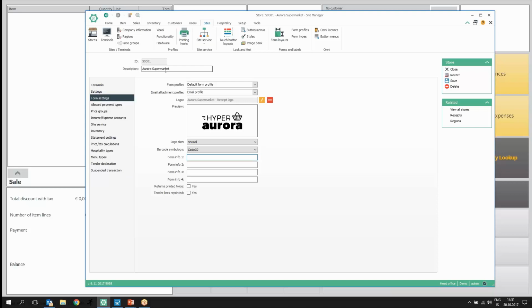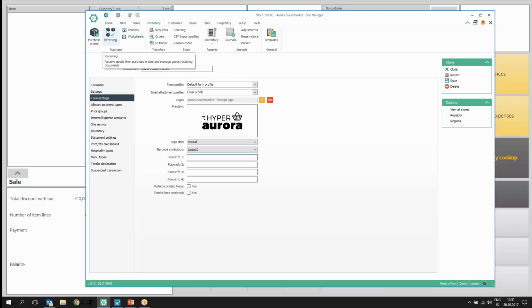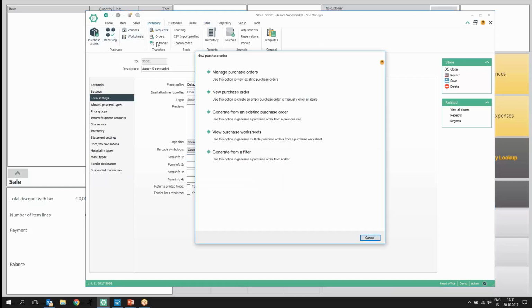So let's just have a quick look at the inventory. So we can do inventory handling in LS1. For the first, we have the purchase orders. We can create blank purchase orders where you are adding one item at a time, either by scanning or selecting it from the item list. We can generate purchase orders from existing purchase orders.